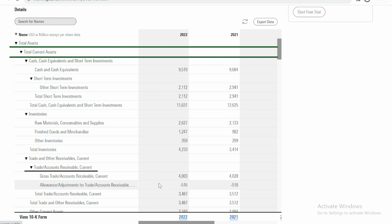Under receivables, you'll find accounts receivable and allowance for doubtful accounts. Accounts receivable is the money owed to the company that has not been paid yet, but is expected to be received within 12 months. An example of this could be the sales the company made on credit. Let's take Ford as an example.